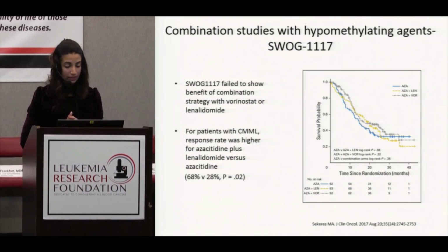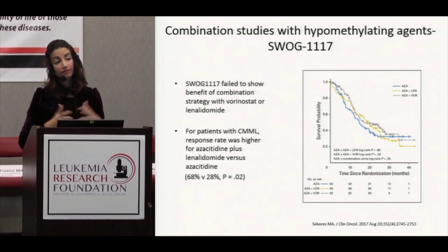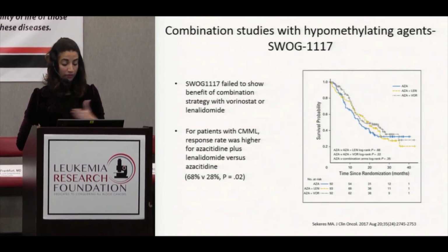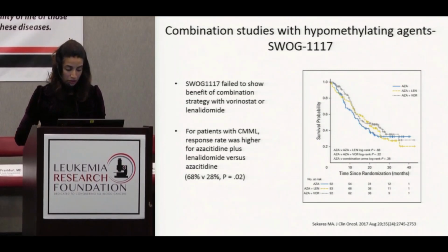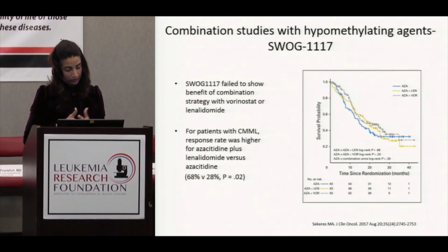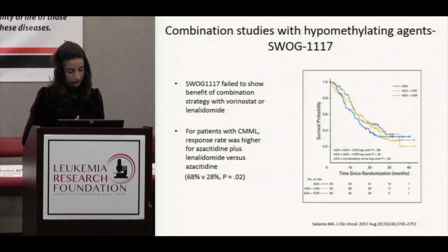So the hypomethylators, there was a big cooperative group study by SWOG to see if we could improve on them by adding something to them. Lenalidomide or vorinostat were each added to Vidaza versus Vidaza alone because these drugs had shown activity in combination with Vidaza in phase 2 studies. But this is a lesson to us that phase 3 studies have to be done where everybody's treated in parallel on the same study, because this study showed that Vidaza alone was just as good. So that was a little bit depressing. But now they're kind of repurposing and coming up with the next generation of studies in MDS.